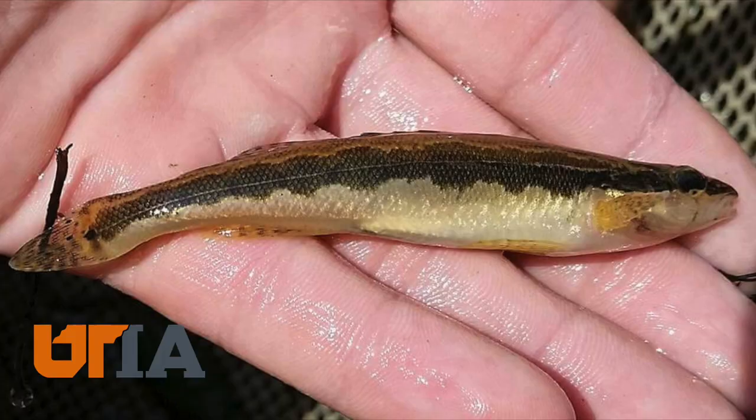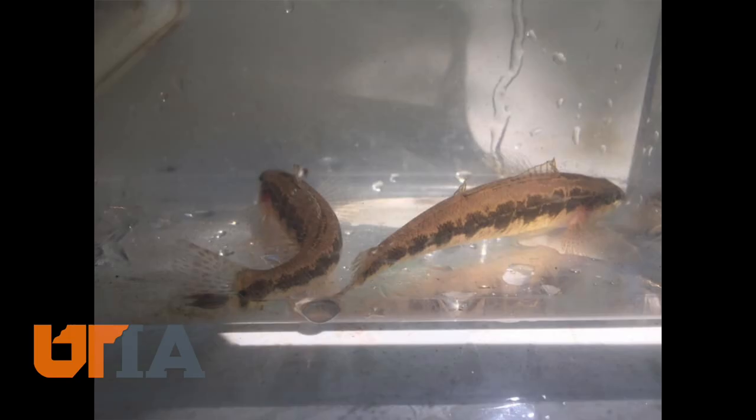Even losing one small fish can throw an entire ecosystem out of balance. They play a vital role in an ecosystem, and it's mainly in the aquatic food web. Every species plays a role in the aquatic environment, whether it be food for your top predators, or they help keep in check your aquatic inverts.